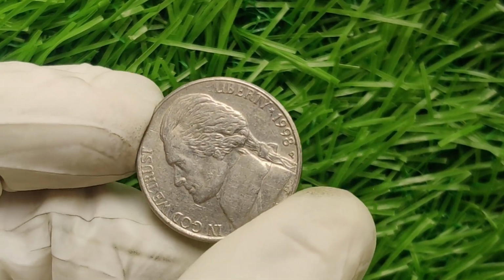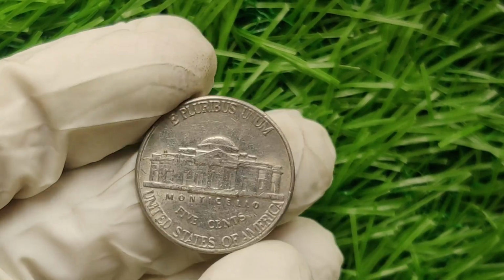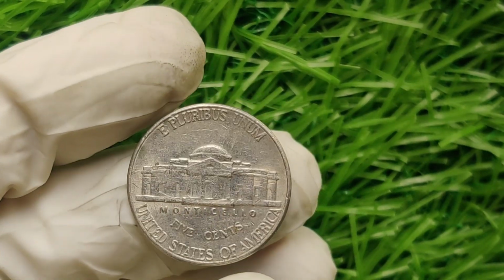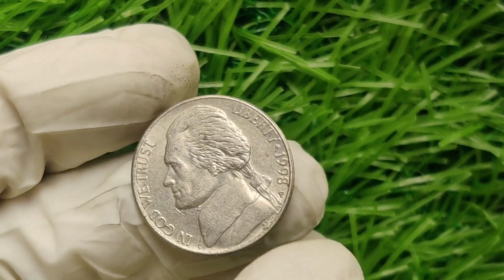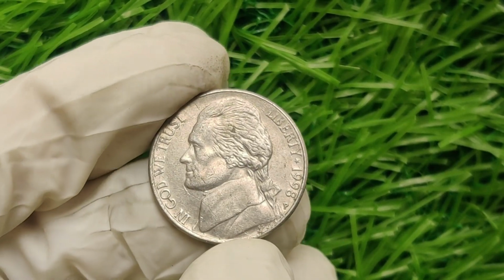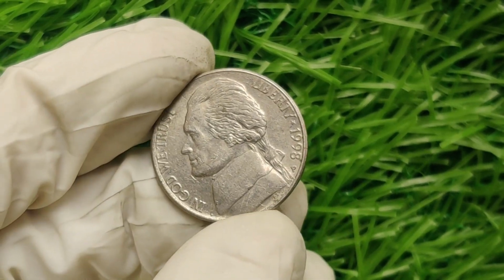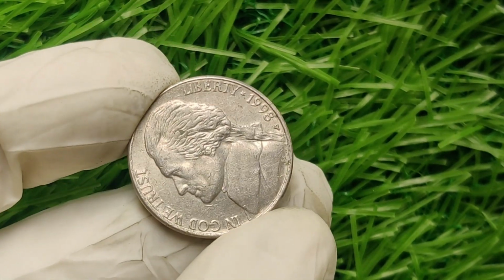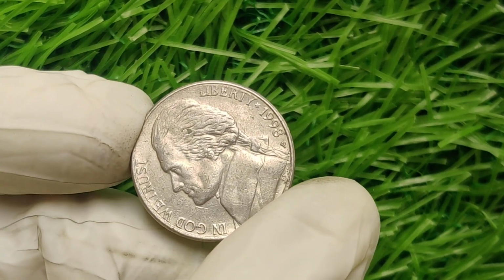It was first minted in 1938 to honor President Thomas Jefferson, the third president of the United States. The coin features a portrait of Jefferson on the obverse and his home, Monticello, on the reverse. It's one of the most beloved designs in American coinage history, and the Jefferson nickel has become a staple in American currency. Fast forward to 1998, and the coin design remained largely unchanged since its introduction.